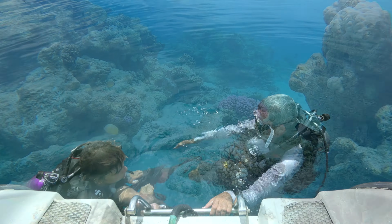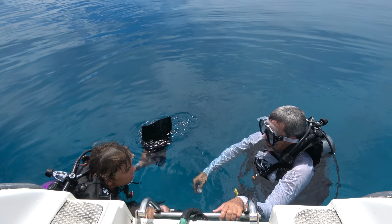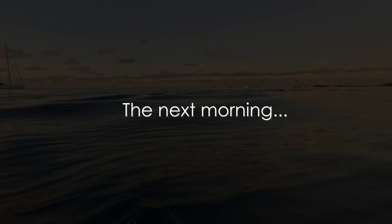Yay! There's a bunch of cool fish and there's a bunch of sharks. Oh, did the sharks leave you alone? They came pretty close. They didn't bite us. That's good.